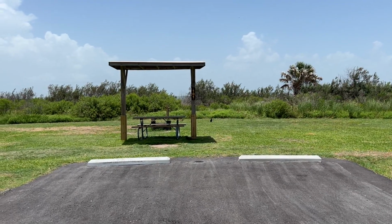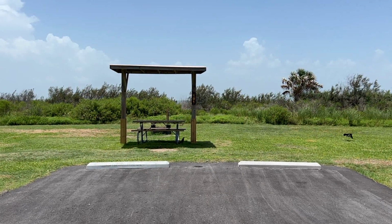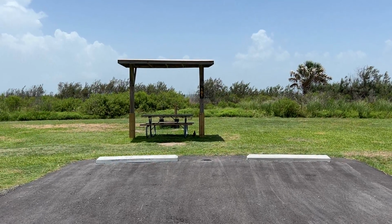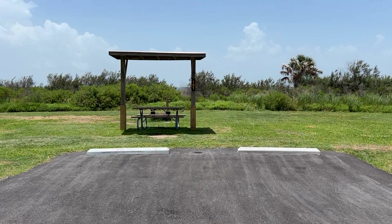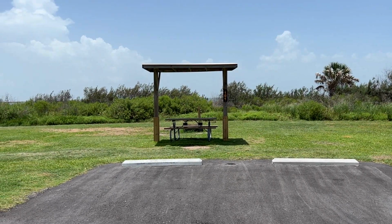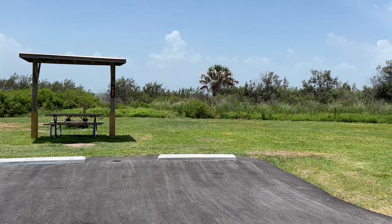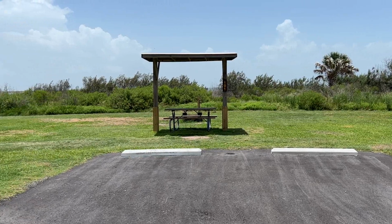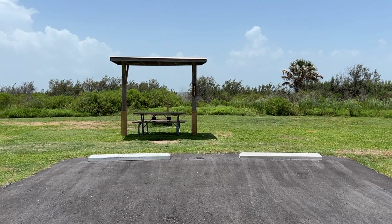If you'd like to tent camp here at Galveston Island State Park on the Bayside, here's an example right here, 101. It's gonna be close to the water. You get a nice shade shelter over your picnic table, wooden picnic table, a couple of parking spaces for your vehicles, in-ground grill and fire ring, as well as a water tap in the back. It looks like you guys get a lot of green space back there to set up your tent, a lot of place for your dogs to play, your children. Very nice. Y'all need to come and check out their tent spots.